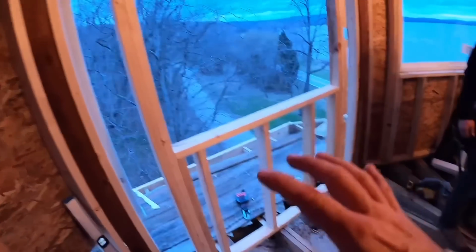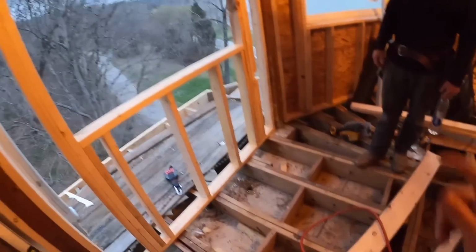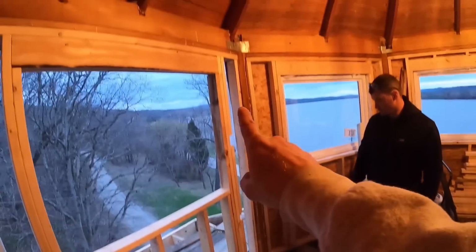So basically what we accomplished today was the remaining floor joists that needed to be put in to start the roof system. We took the last door out, which was the access needed to ensure we could feed these floor joists in and a second guy could be in here working. We had a way in and out. This wall is plumb, square, and level. You can see how far off it was.